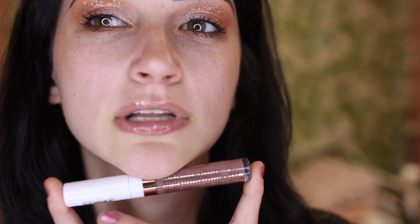So it's supposed to plump your lips up. I don't really know if it did anything, but I love a gloss, so I'm so excited for this guy and this look, just for holiday festive, you know, holiday vibes, I guess. And I really like how this turned out.